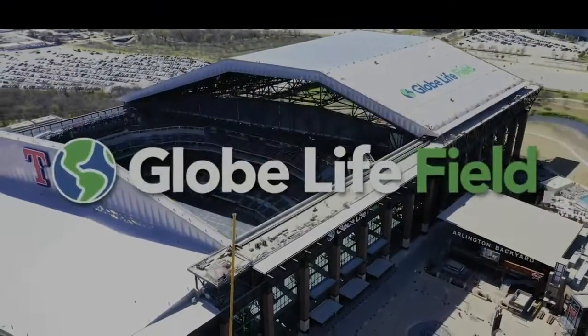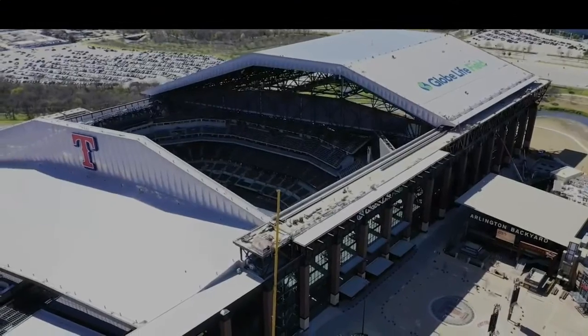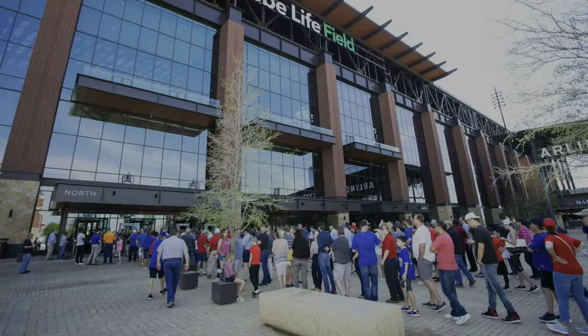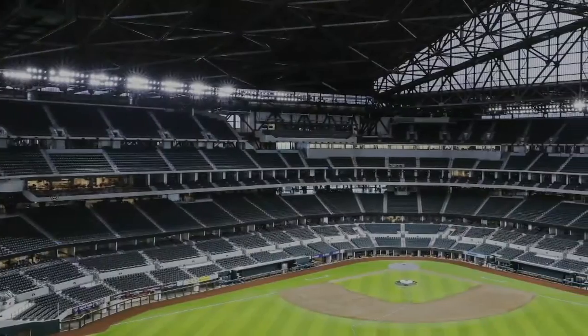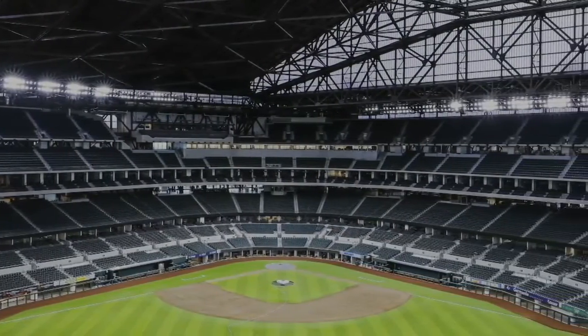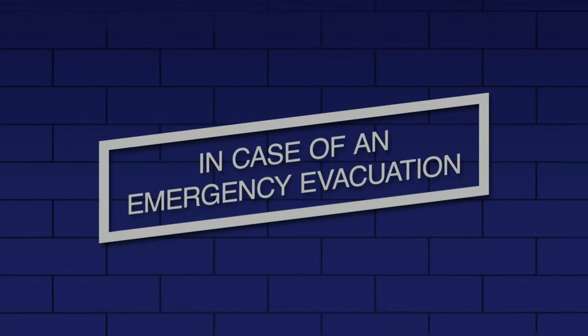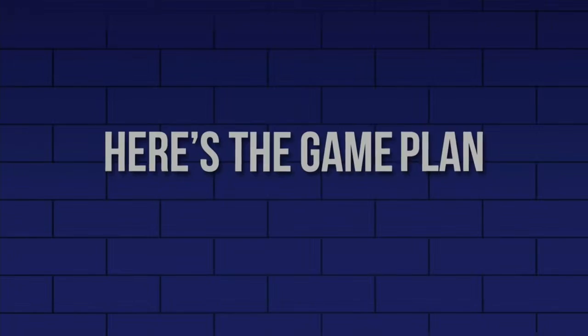Welcome to Globe Life Field, home of the Texas Rangers. Your safety is our number one concern. Upon entering, please make sure that you are aware of your surroundings at all times. Once you have found your seats, please be sure to identify the 2 nearest exits to your location. In case of an emergency evacuation, here's the game plan.